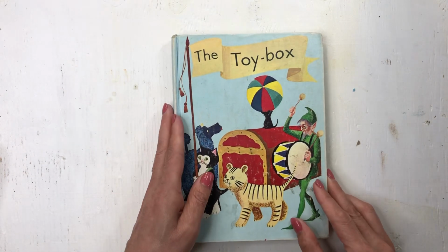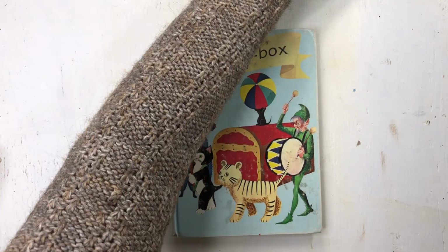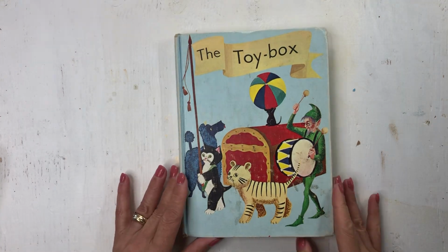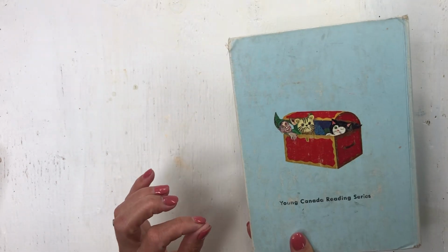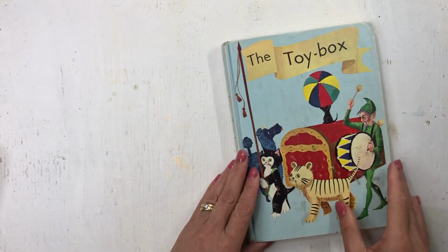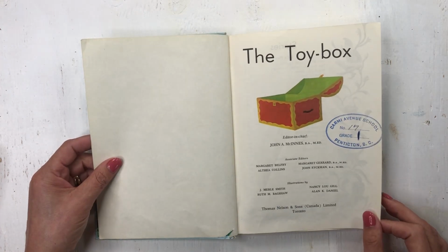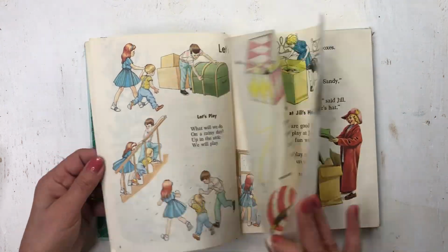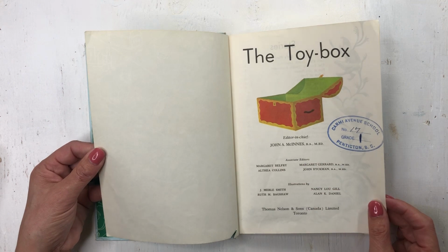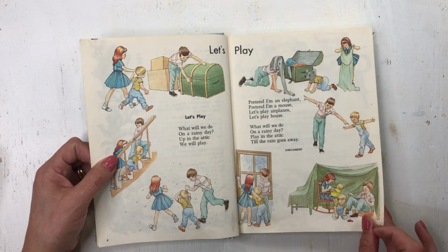And then the last children's book that I found is this one, The Toy Box. The light is really bad today. The Toy Box. And just look at the back. Isn't that pretty? Young Canada Reader Series. And it says Carmi Avenue School. Okay, there's no date in here, unfortunately. Grade 1. Okay, but look at what is inside.